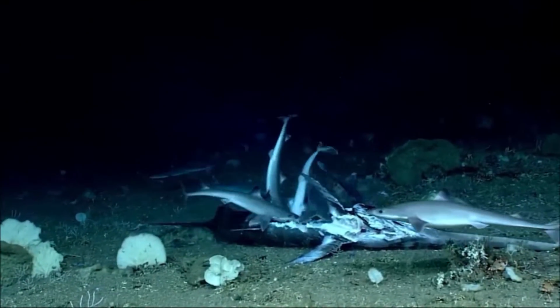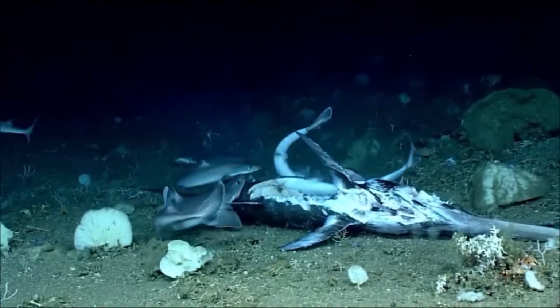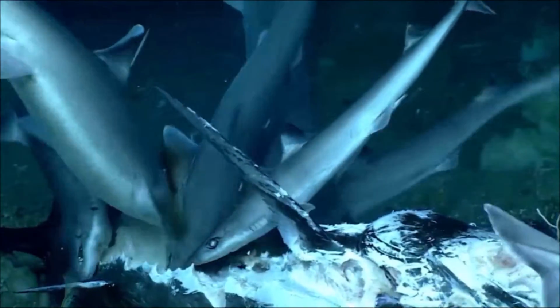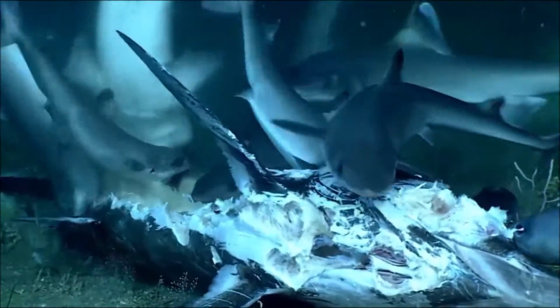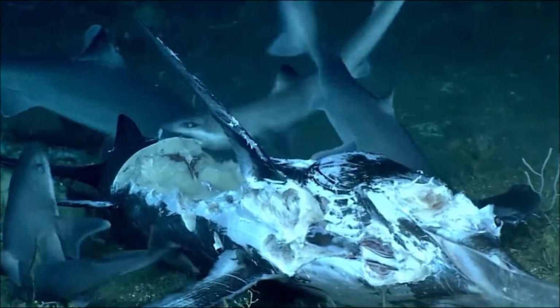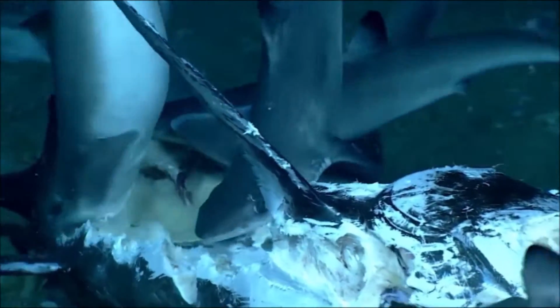This is also a great opportunity. You can kind of see the pecking order. Right now these dog sharks are the ones tearing the swordfish apart. As you can see, some of the other animals are lurking around, like the eels that are waiting their turn. You were watching how quickly they're biting in and really ripping the tissue off this freshly dead swordfish.